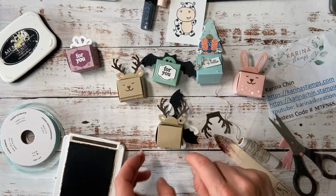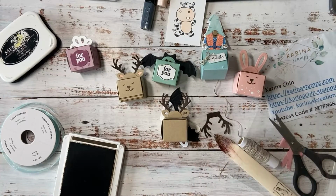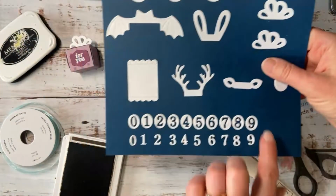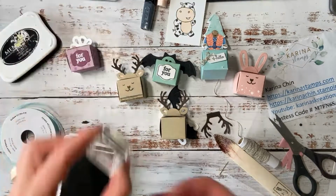Now, this would be great for an advent calendar because you can put all the numbers in here, right? All these great numbers that look like this. So it's really fun, and I think you could put some jewelry in here.